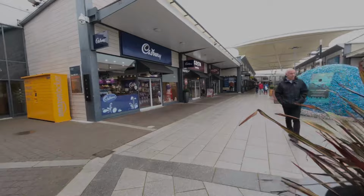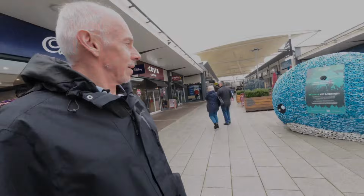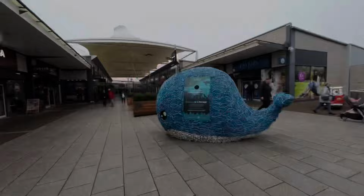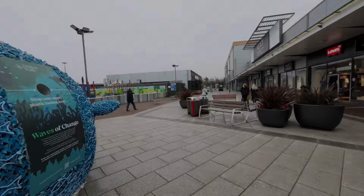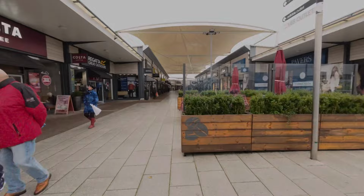So Keno, we've been in Dalton Park. Have you been in Dalton Park before? Loads of times. What's your favourite shop? Well, I didn't mind the... Shoe shops? Shoe shops. I'll let you guess what my favourite shop is. We'll walk along now. I'm just looking at this here. It's a plastic bottle. Where you put plastic bottles, I don't know what it was. Oh, right. Waves of change. Oh, it's a wheel. I have a whale of a time there.